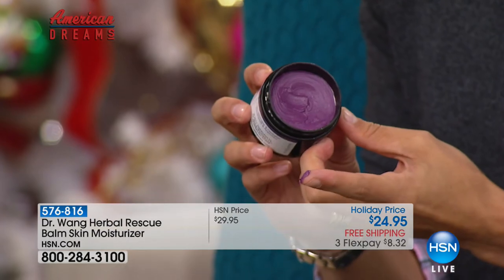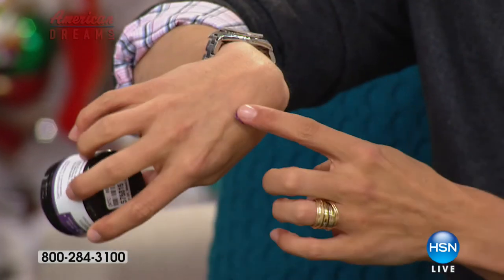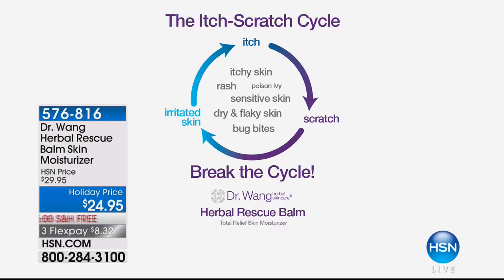No, and let's talk about the itch scratch cycle because that's what it is. It's a scientific thing, okay? And you see the color of that, it's purple, and we'll talk about that in a minute. But let me draw your attention to the center of that circle. Think about all the reasons that you suffer from dry, flaking skin. It could be bug bites, it could be the summertime, springtime. We're talking about getting into the winter months.